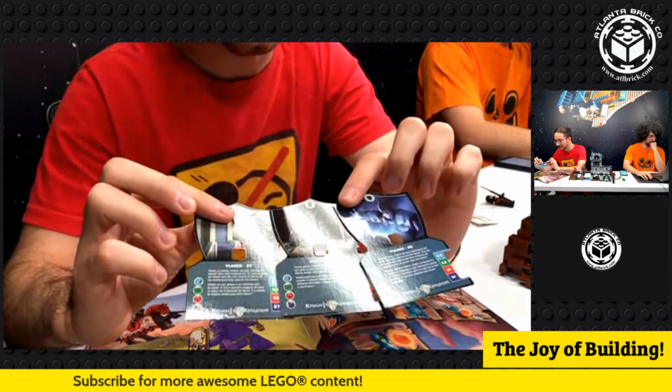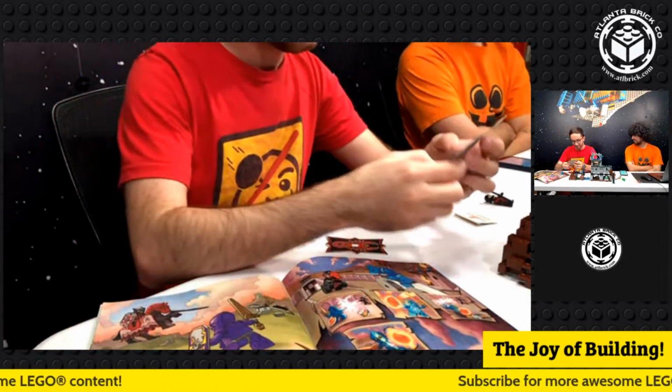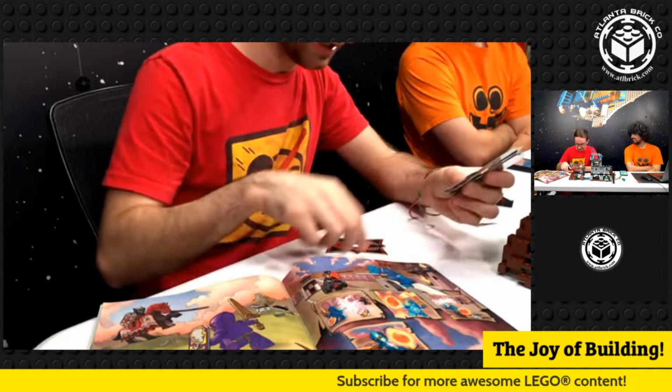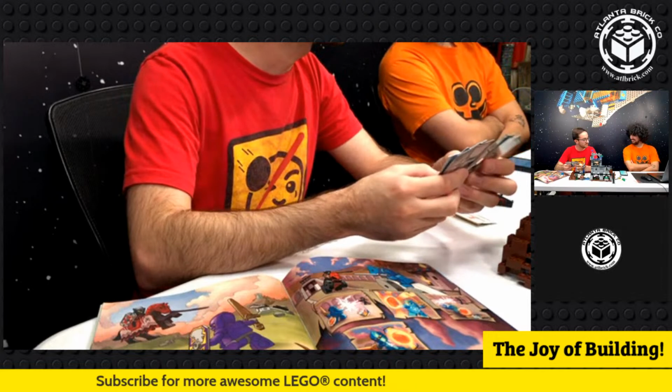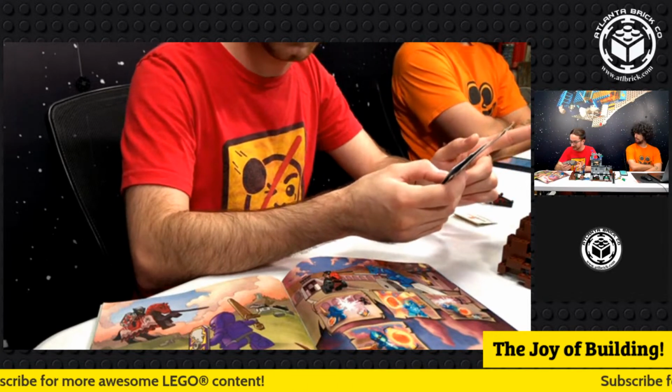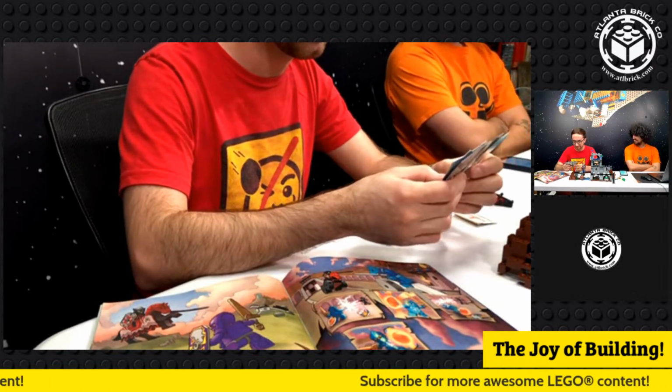How to actually play the game, I have no idea. There was a competitive league for that? Wait a minute. These are not the right cards for this set. No? No, because I know the cards that are supposed to come with this set. It's three random ones? No, there's one called Citadel, one called Guardian or something.